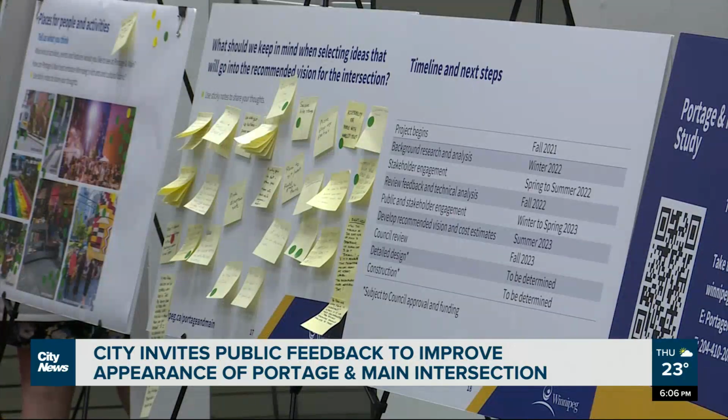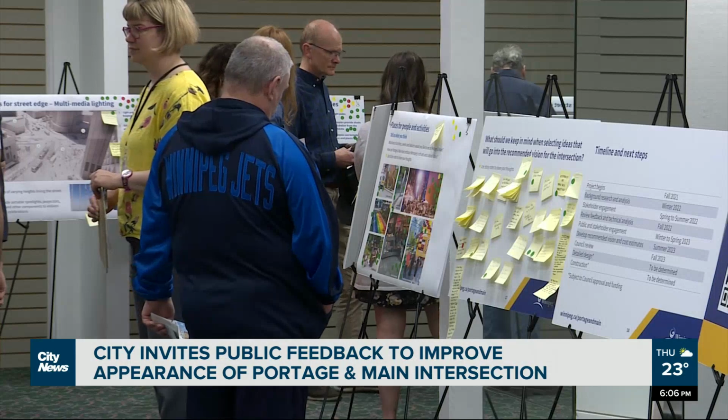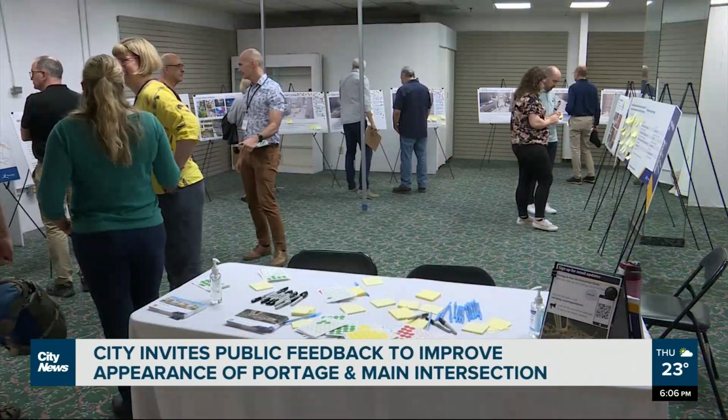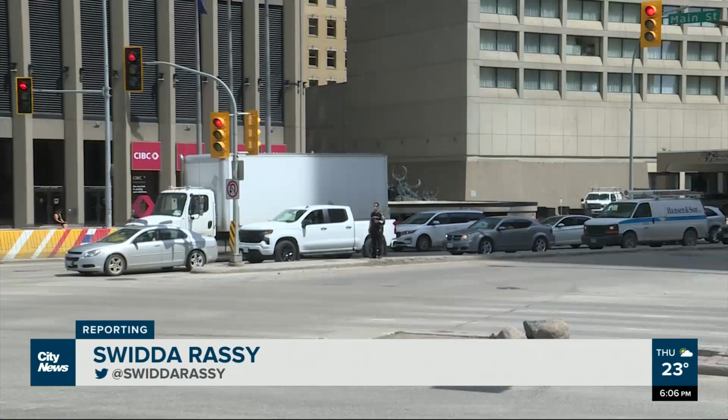The study is really about re-envisioning what Portage and Main can be in the future. The city is inviting members of the public to share their feedback of the iconic downtown intersection. Many people know that we have an underground concourse that needs a new waterproof membrane. Doing that work is really going to involve excavating the intersection in the future. Barricades blocking pedestrian traffic also need to be replaced.